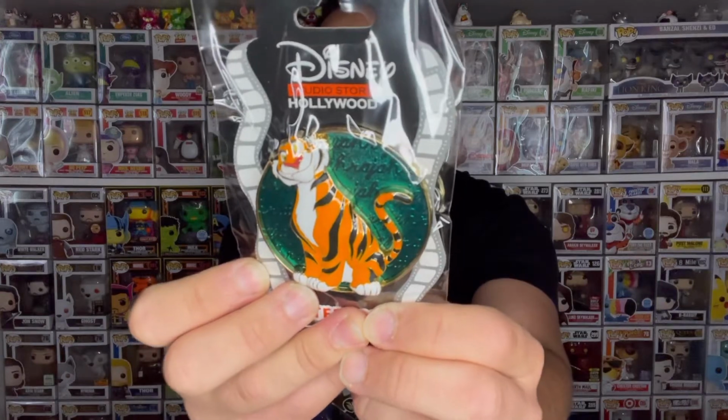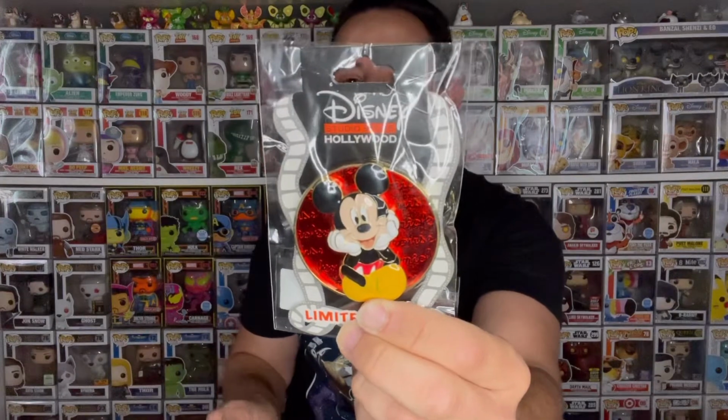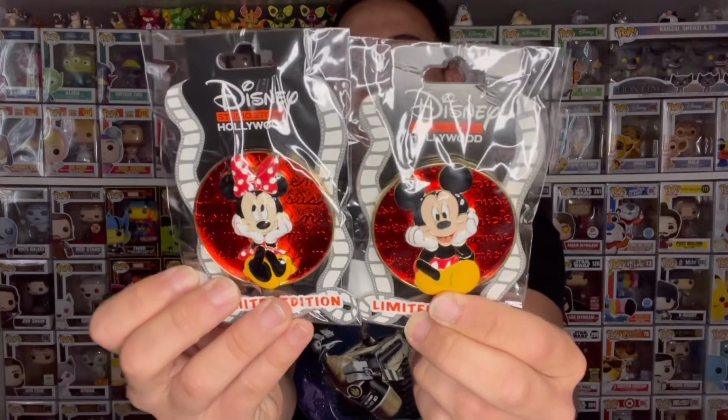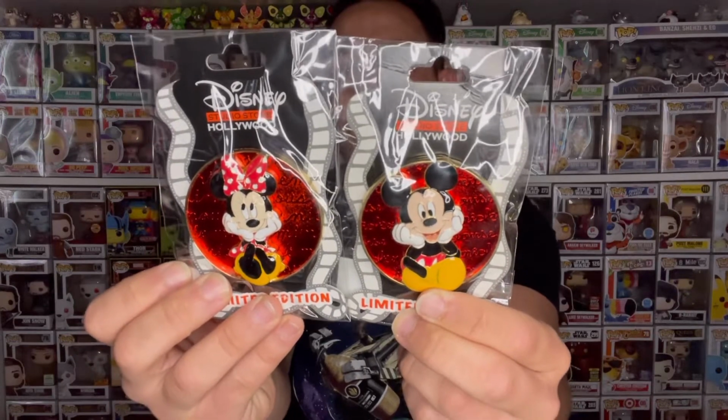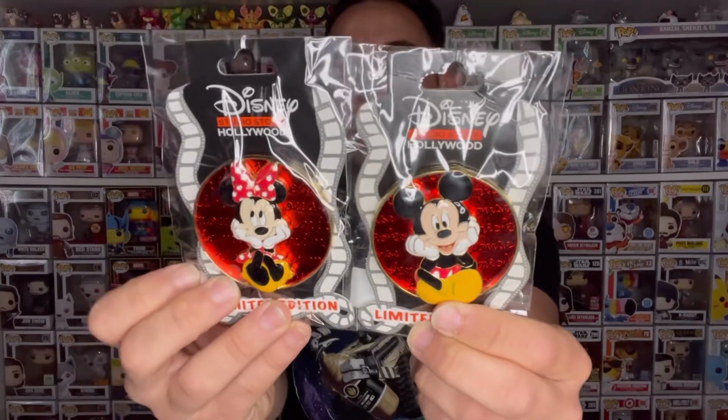This looks really cute. So in one of the last sets, we did have Mickey Mouse, which was a limited edition of 150 pieces. Let me go and share that with you guys. Here he is. And then in this new wave, they gave us another one to match him. We got Minnie Mouse. I actually think these two look fantastic together. I love that they made the same color as the background for both Minnie and Mickey. Check out this beautiful pair of pins.